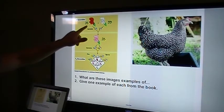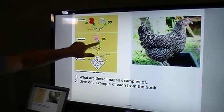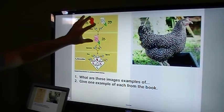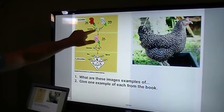If we look at this one, remember, we talked about a red flower crossing with a white flower. I get a blend. I get a pink flower. That's a blend. That's incomplete dominance. That's an example of incomplete dominance. Probably going to be on the test. Red, white, get a pink.